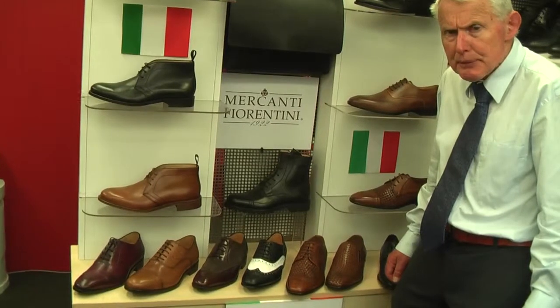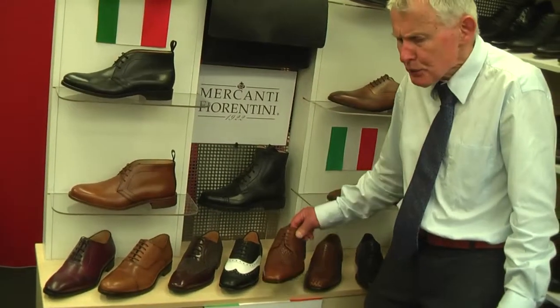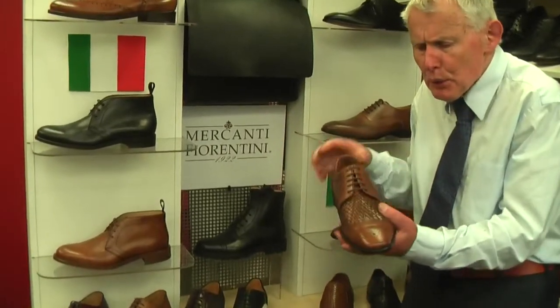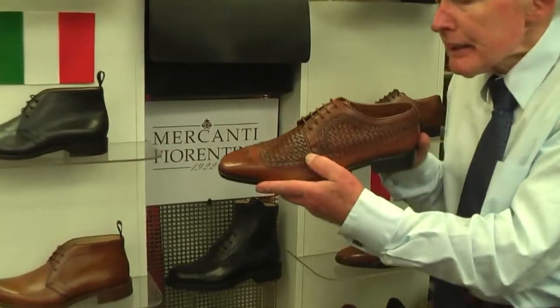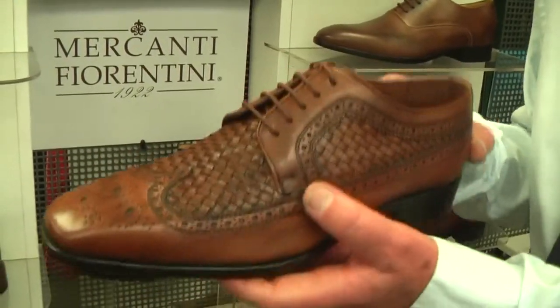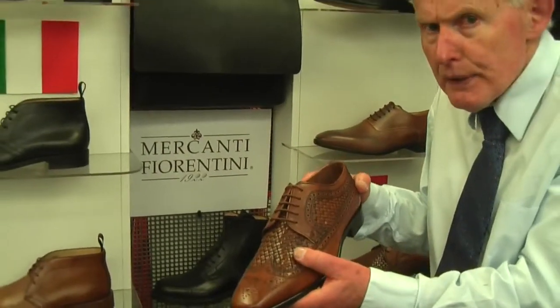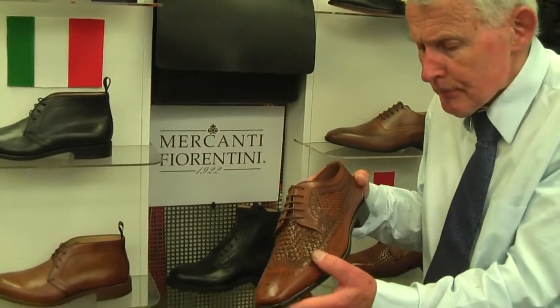Do come and have a look at some of our Mercanti Fiorentini shoes. They're plaited shoes. This particular one is a brogue style, as you can see. It's with brogue on it, but it's also plaited, which makes it very comfortable. They mold to your feet. Very, very smart looking shoe.